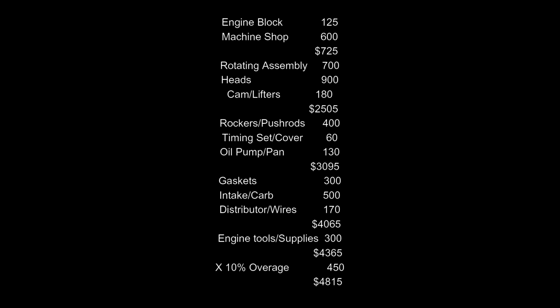The heads, I did splurge on heads. By no means the most expensive cylinder heads you can get, but these are a couple of grades higher than the iron heads that came with the Chevy, or even a low-end set of aluminum heads. Now these heads were loaded. It means they had all the valves, valve guides, springs, everything installed, ready to be put on the engine. And those were $900. Those were Blueprint engine cylinder heads.